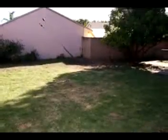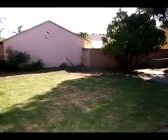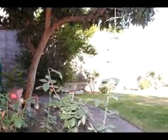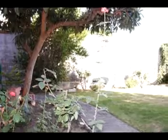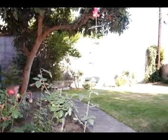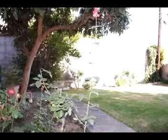Huge sliders open to the backyard and a generous patio. Private backyard has tangerine, kumquat, loquat, and macadamia nut trees. These beautiful trees provide wonderful shade and fruit in the spring and summer months.